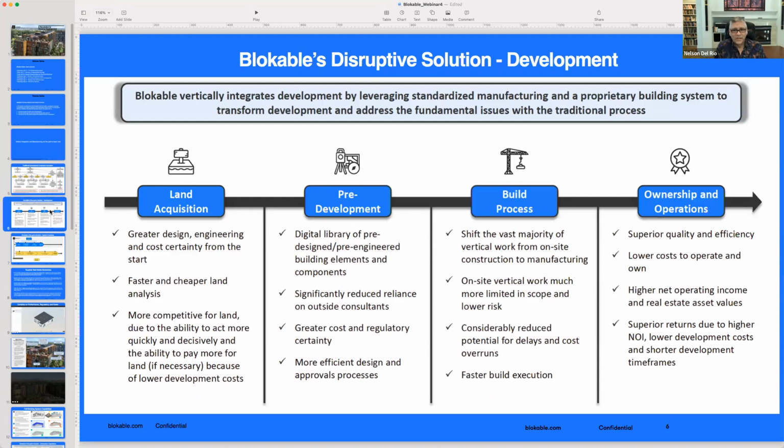Yeah, so it's our structure. If you imagine this is a typical process, whether you have our name up there or not: land acquisition, pre-development, build process, and ownership. Typically, if you're a developer out looking for a site, you'll have a quick understanding of what the market is generally in terms of the rents for the building you're building, because there's a competitive market out there. You can just ask, what are rents for Class A properties of the following finish? So you'll have that idea.